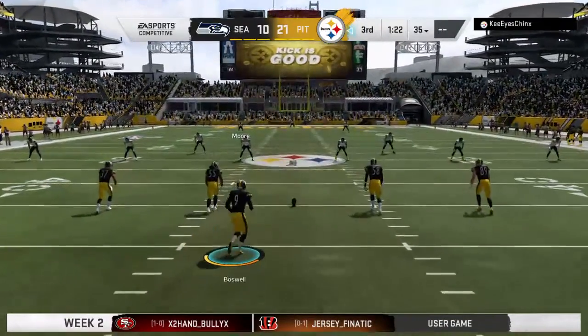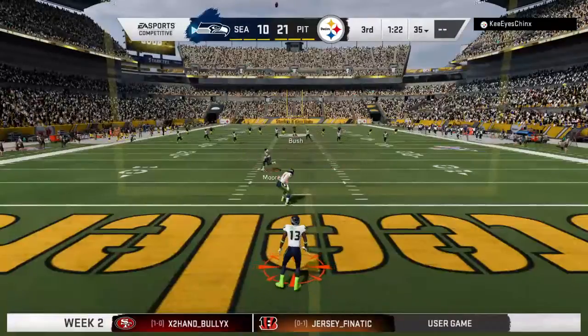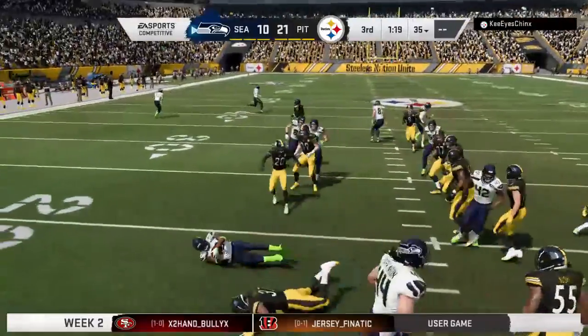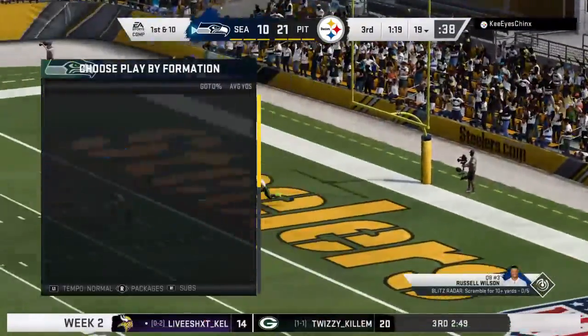Boswell now to kick it away after the touchdown. That's fielded in the end zone. And he'll take it back to about the 19-yard line.